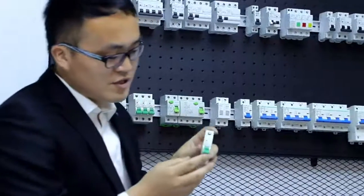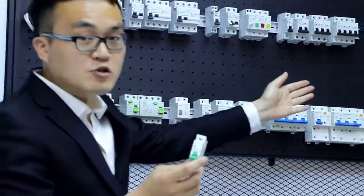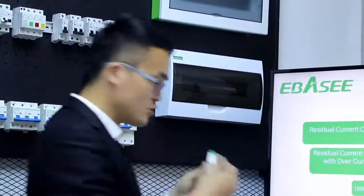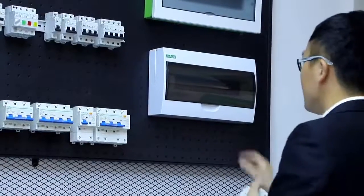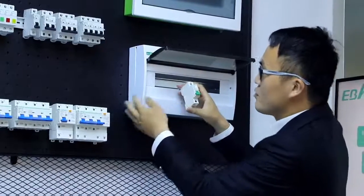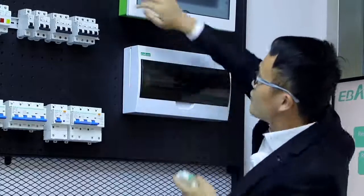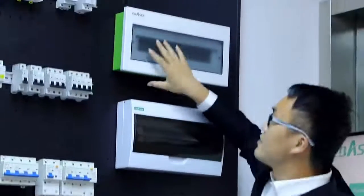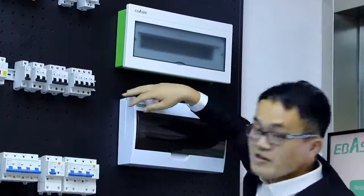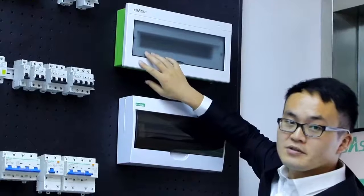And if you use the circuit breaker in your house, we also have the distribution box. Okay, let me show you. You can install it in the box. This one is all USB. We also have the metal bottom and the plastic cover. And this one is the surface mount, and this one is the flush mount.